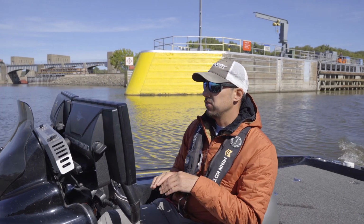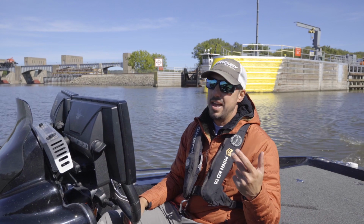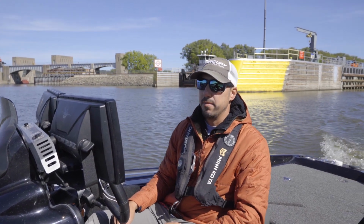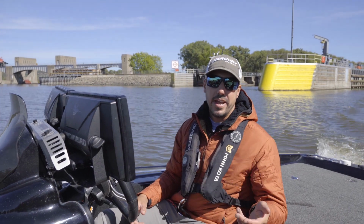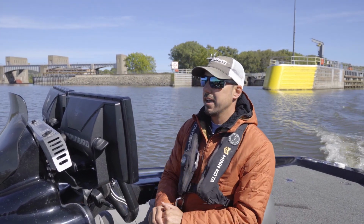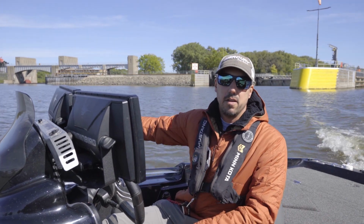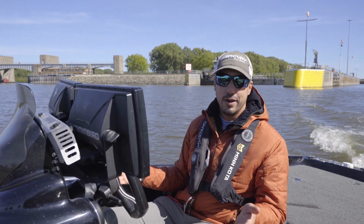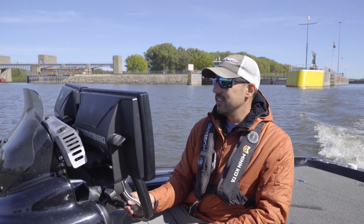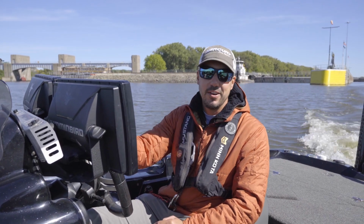The lock masters don't want you taking off and throwing a big wake into the lock, which over time can cause damage to the lock and dam, and they'd have to repair it. So be cognizant of the wakes that you're throwing on your way out of the lock, and make sure that you're beyond the yellow markers and outside the yellow marker wall before you're getting on plane. And once you do that, you're free to run wherever you go. You just completed locking through a lock and dam system, and you can get on your way.